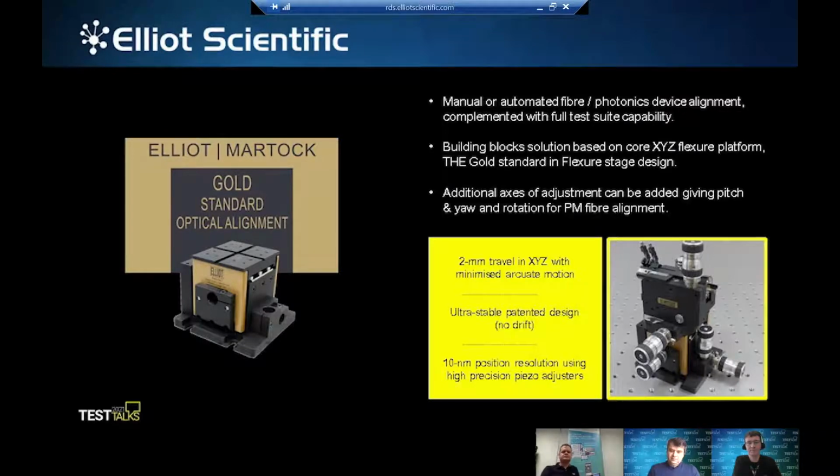The stage can be fitted with adjusters to suit the alignment precision requirements. For less demanding applications such as large core multimode fibres, we could start with standard manual adjusters offering 1 micron resolution. For more precise single mode and polarization maintaining launch applications, we would move to the high precision manual adjusters based on a patented mechanical lever system, which is the highest resolution mechanical adjuster in the Elliott Scientific range. We also offer piezo adjusters, which I will show working with our automated alignment system shortly.